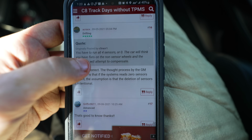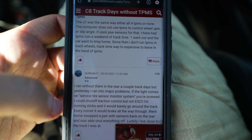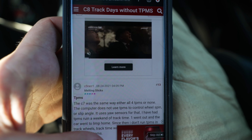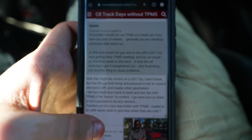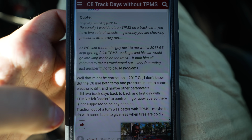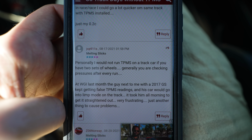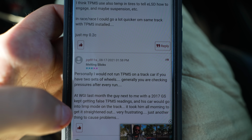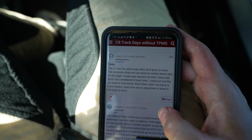Imagine a computer system that knows the tire pressure of all the tires, and then one's not working. Oh, wait, we might be onto something right here. Aha, I found something. This is on a forum, and they're talking about how if you have one tire pressure gauge not working, you can't use the car on the track, essentially, because it affects the computers. The only way to use these cars without tire pressure gauges is if you use all four without them. You can't have one TPMS sensor out. This person says the C7 was the same way, either all four TPMS sensors or none.